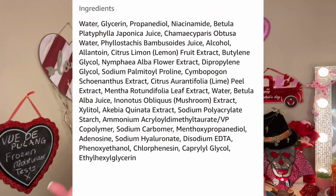But aside from the alcohol, this product actually has a lot of other really good ingredients. I mean, you got water, glycerin, propanediol, niacinamide, birch juice, bamboo juice, allicin. I mean, a lot of really good ingredients. So the question stands, is this really as amazing as everybody's claiming it to be, or is it all just smoke and mirrors and just a lot of hype and the fact that it's kind of a new, fun sounding, innovative product because it's like a frozen moisturizer? You know what I mean?